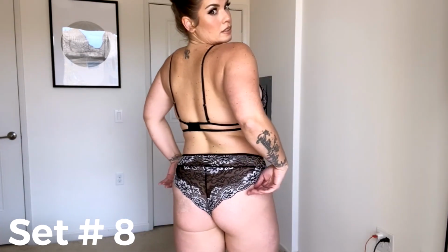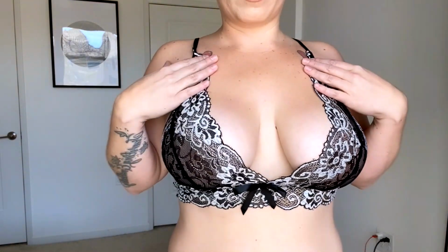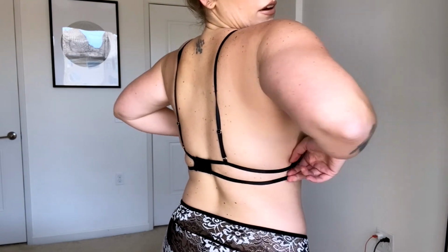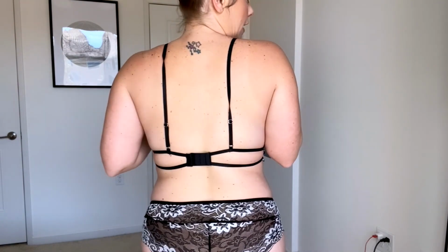This next piece is a little bralette and panty set. Very cute. I love the silvery gray color on here. Matching little two-piece. Very, very pretty. You can't really complain about the detailing on here for the price. I absolutely love it. Love the bow. How it rests right here on your rib cage is stunning. And it also has these little straps. I love how a lot of their items have all these little straps. It just makes the whole difference with the vibe of the outfit.